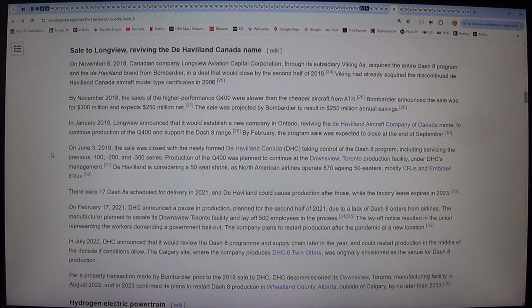On the 3rd of June, 2019, the sale was closed with the newly formed de Havilland Canada, DHC, taking control of the Dash 8 program, including servicing the previous -100, -200, and -300 series. Production of the Q400 was planned to continue at the Downsview, Toronto production facility, under DHC's management.